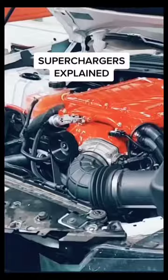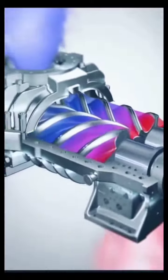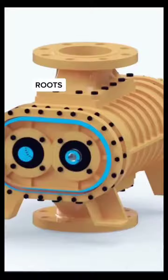Things you need to know about superchargers in 60 seconds. So what is a supercharger, you may ask? A supercharger is a compressor that increases the density of air inside of an internal combustion engine. Fun fact, this technology has been around since the 1860s and is still being used today in the Hellcat and GT500. Now there's two different types of superchargers.